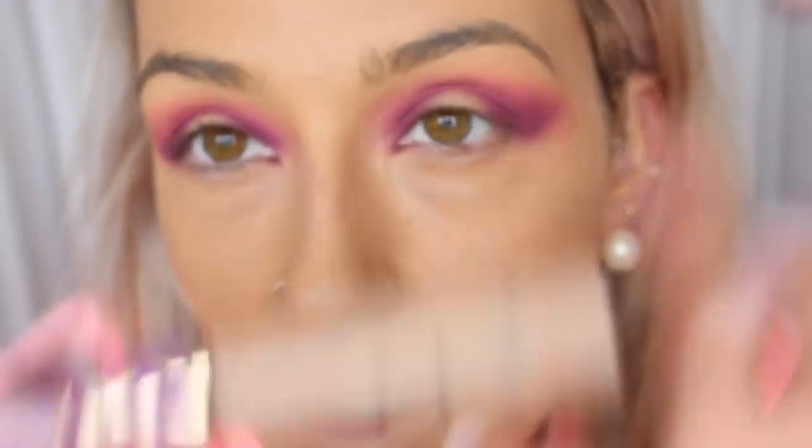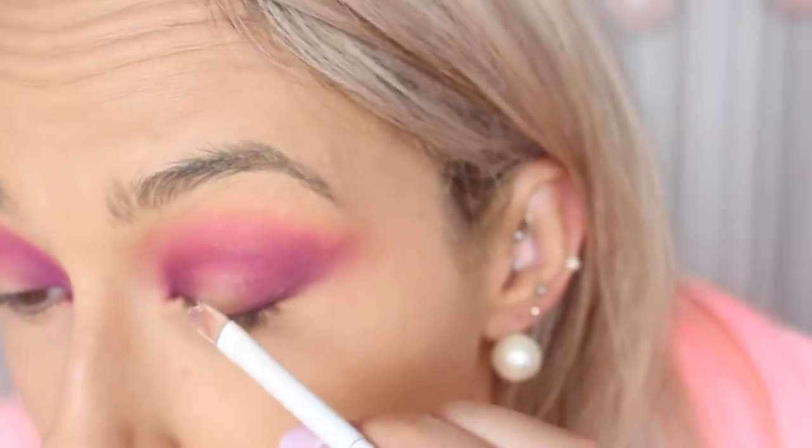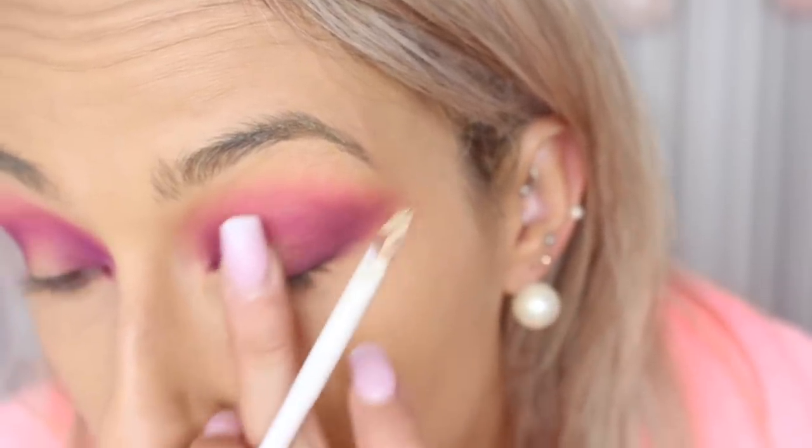So next up for the center, I'm just taking a little bit of concealer. This is almost out, my Tarte Shape Tape. I'm so sad, so sad. And I'm going to take that on a little Wet n Wild brush and just apply that into the center, just to clean up the center portion of my eye, I guess. I messed up with that concealer just a teeny tiny bit, but it'll be okay.